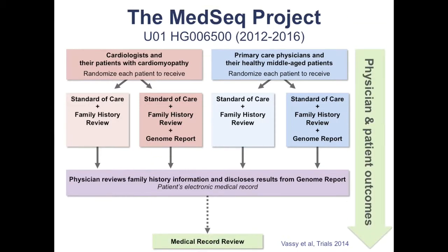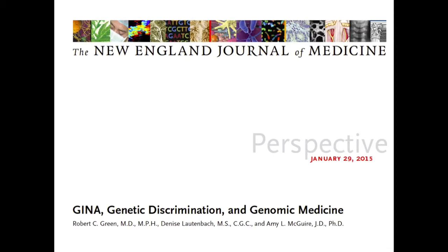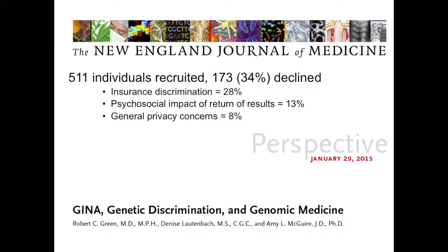And let me give you a few early insights into the data we're collecting. First of all, this is harder to sell than you might imagine. Turns out that people are really concerned about genetic discrimination. Even though GINA protects you from some forms, it doesn't protect you from all forms. And worry about genetic discrimination, insurance discrimination, is the number one reason why people got into the consent process and then declined to continue with the study. So we've got a real issue in this country with insurance discrimination that we still need to solve.